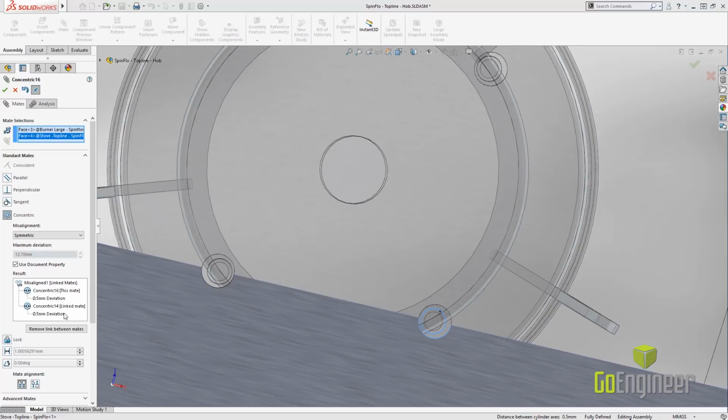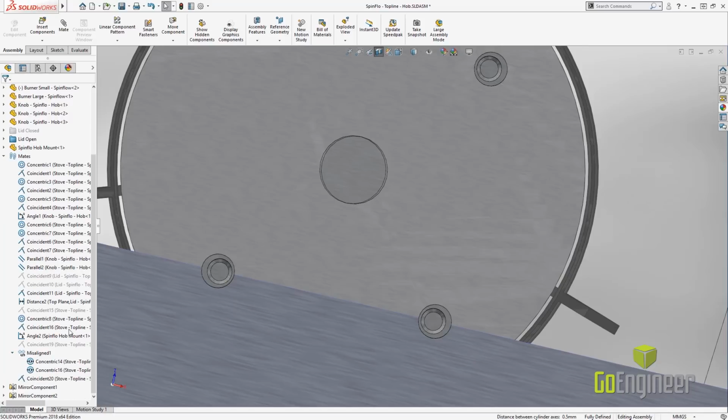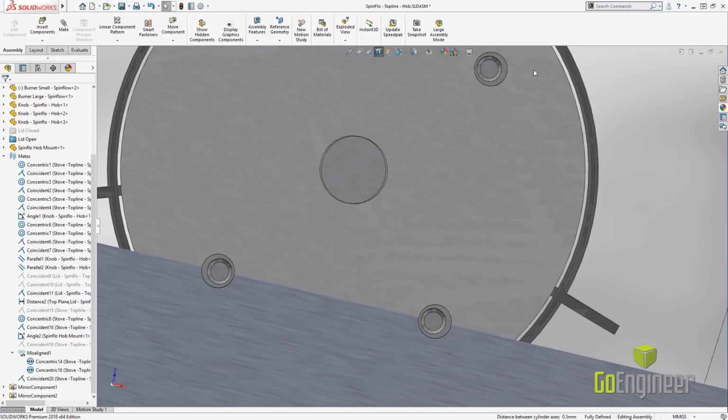When it's symmetric, you can see it looks really good between the two mates. When we do this, it tells us what the deviation between the two concentric mates actually is. Not only that, but we can also find this quickly and easily in the mates folder on your assembly tree, and we can see the two concentric mates. If you don't like that, we can turn it off. In your system options under assemblies, we can check whether we want it or not.